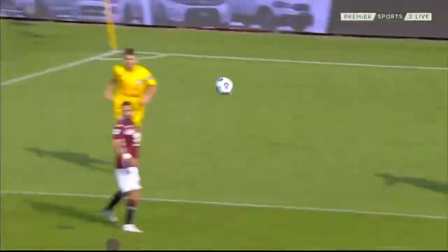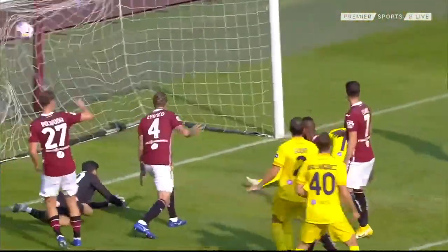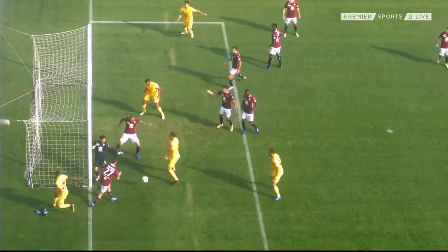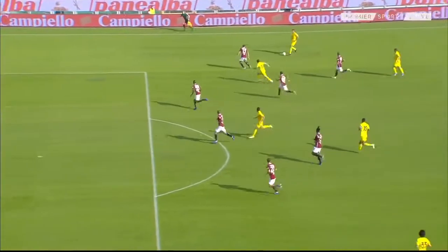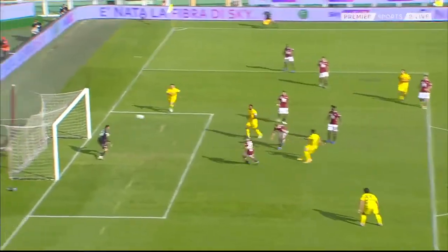I think the shot from Vlasic was going wide. Let's have another look at it again. It was going wide, and João Pedro tapping it in there. The ball definitely didn't go out of play. And he did the rest. Nicholas Nkulu getting drawn to the ball. Bremer.